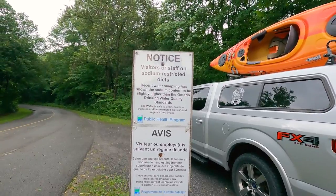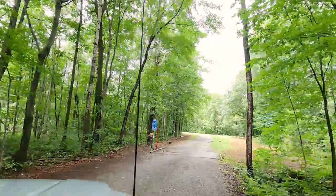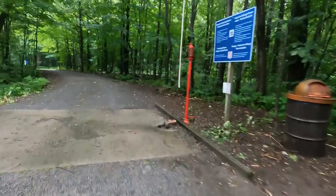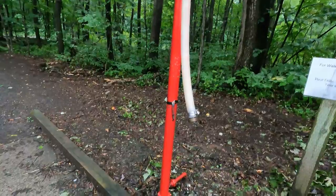Kind of like that. So on the opposite side of the water fill station is the dump station, so we'll have a look at that. One lane only. It is threaded, yay!